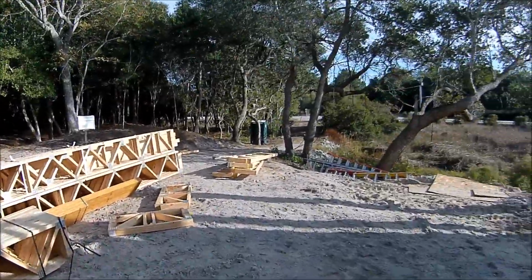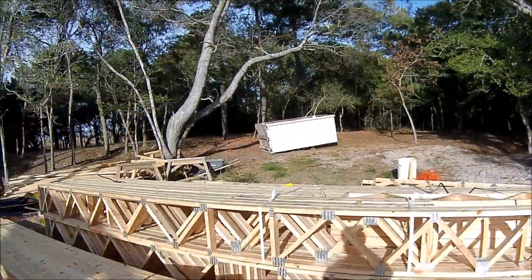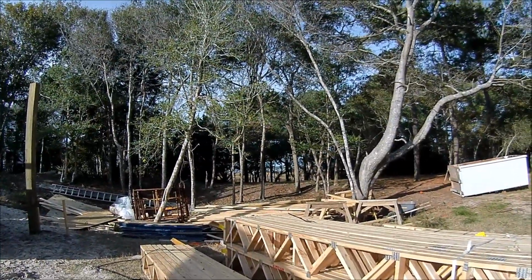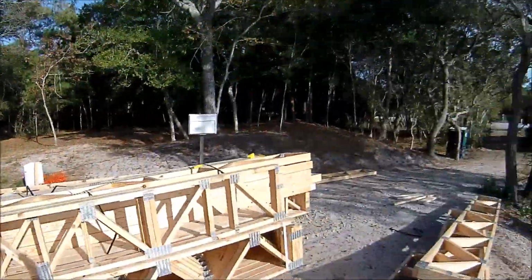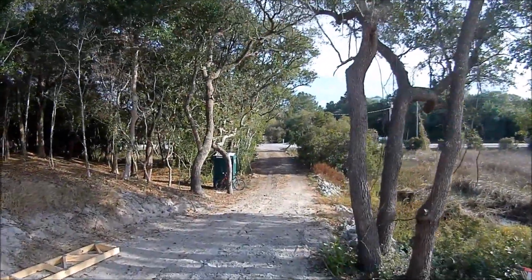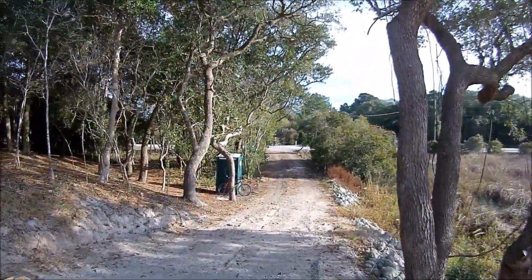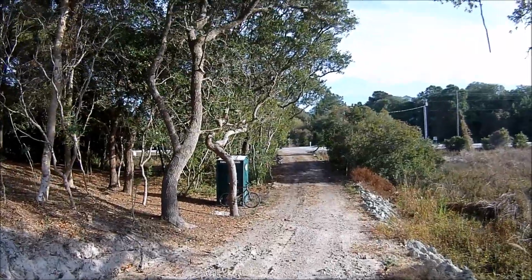They got a long driveway, so they'll have some privacy here, looks like, which is rare here at Emerald Isle. And that's the sound right back there, if you can see that. They'll have a view of the sound. And there's our porta potty, and this is just off the very end of Coast Guard Road here on the western part of the island here at Emerald Isle, North Carolina.